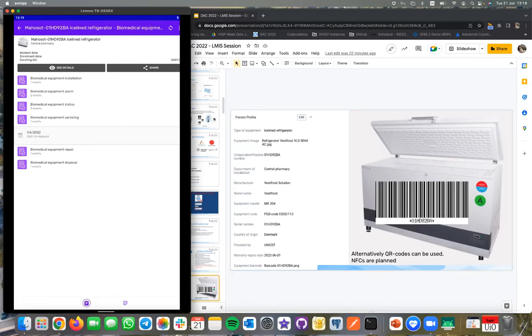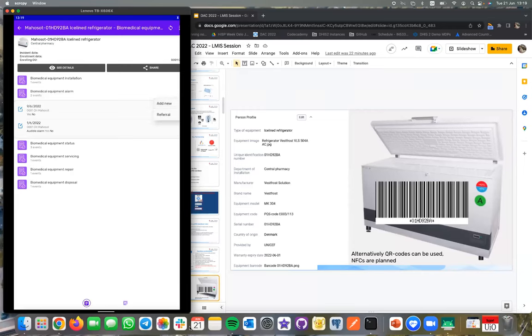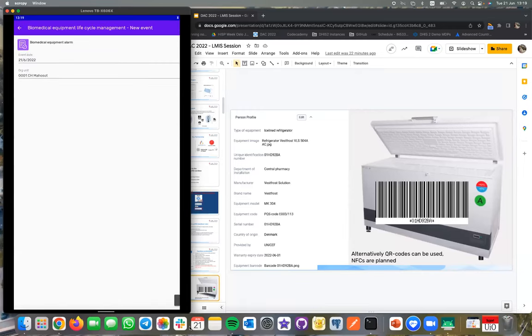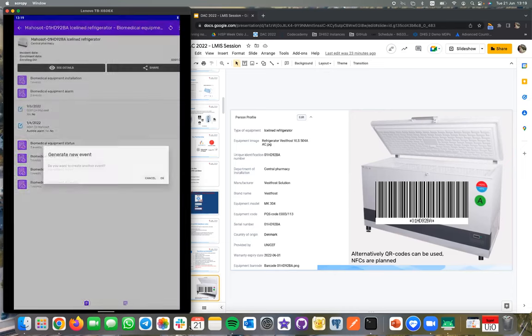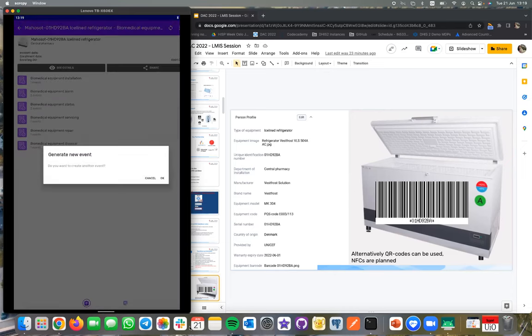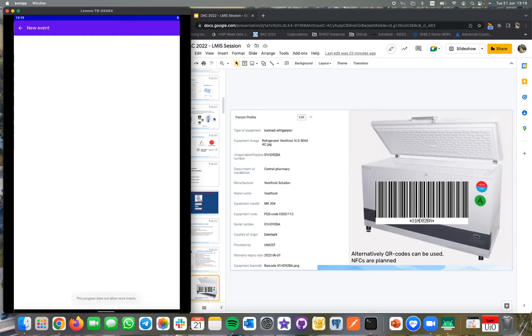So if you wanted to report, let's say an alarm, it's the simple tracker program with a stage, you just add a new event. And I will not take the time to show the details, but I guess you all know the tracker, you can enter text. And if you want to make it easy for your staff, you can also have drop-down menus like saying, okay, the alarm was resolved and I didn't report to my supervisor and just store it. So that's for the cold chain equipment or any kind of equipment, the first application.